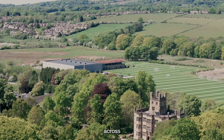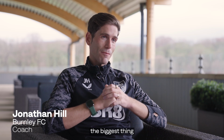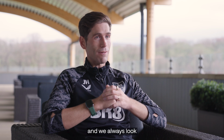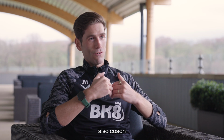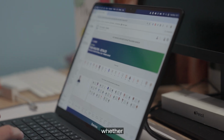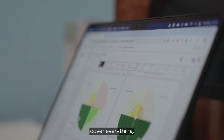We use Coachvision across all aspects of our pre and post-match analysis. So in terms of when we analyse the opposition, the biggest thing is we're trying to reflect the patterns and trends of a team, and we always look from a perspective of what's coached. And they're the easiest identifiable things for us to also coach against. And we can find those scenarios through whether it's video, through data. And the biggest thing is how do we bridge the gap to almost cover everything.